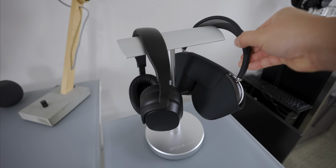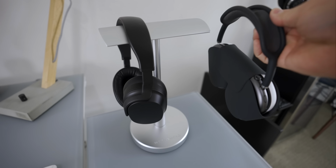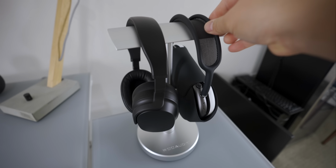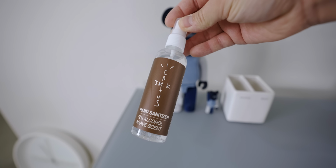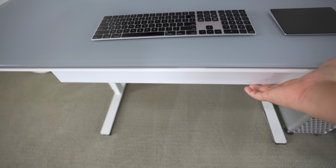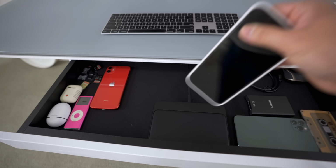And of course, the love it or hate it Bra. Nah, I'm just playing. These actually do sound really great, really heavy, but they are a little pricey, but two of my favorites on deck right now. I think you're gonna get a kick out of this if you are a sneakerhead. Cactus Jack hand sanitizer. Still one of my favorite things about this desk, the drawer unit and that Nomad wireless charger is so clutch in here.